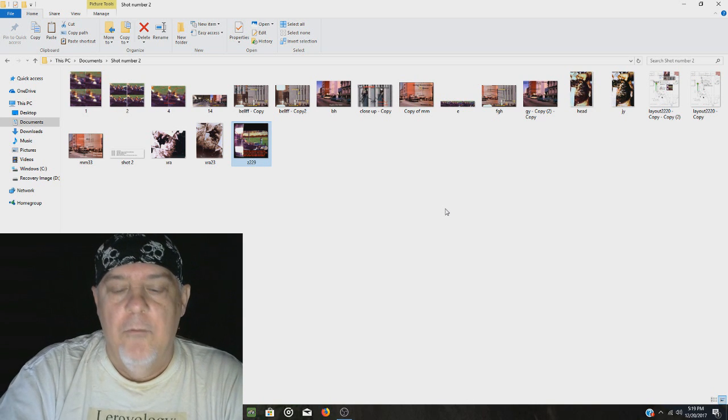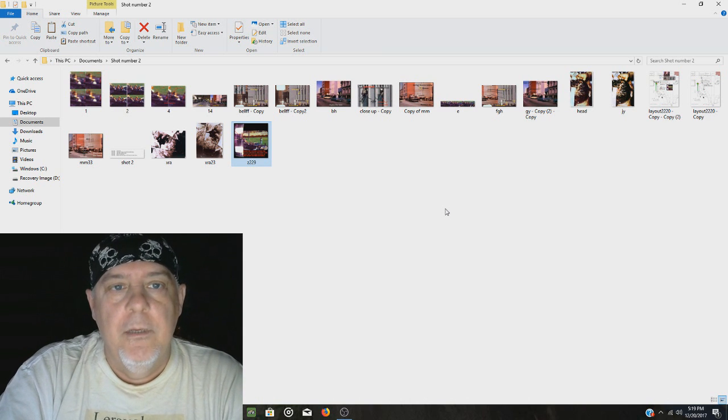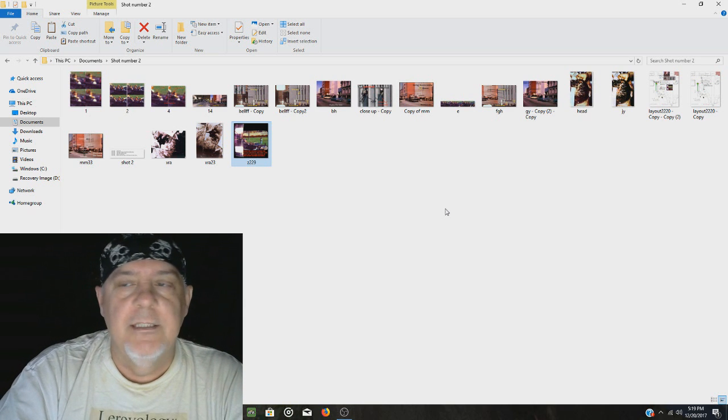Like I said, I'm going to be putting more files together tonight for shot number 3, and then continue on with shot number 4 and shot number 5, and show more evidence in them, and the locations where these shots came from.